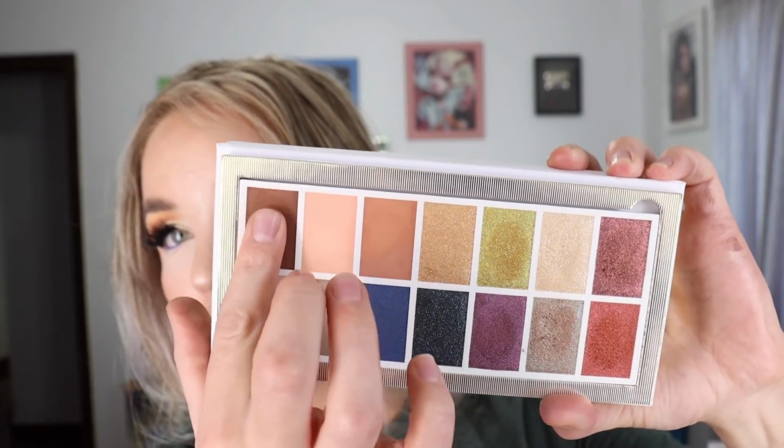Again, I wasn't sure what to expect for the quality. Nothing super special in terms of the shades, but I feel like the quality in this is pretty nice, especially for it being vegan eyeshadows. Again, it's a pretty nice palette. So let's get some swatches for you guys.